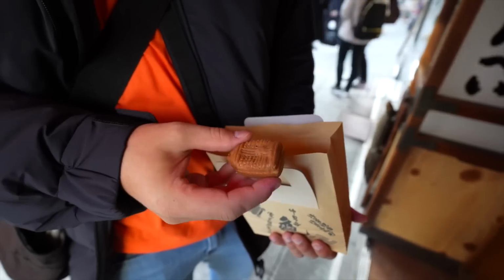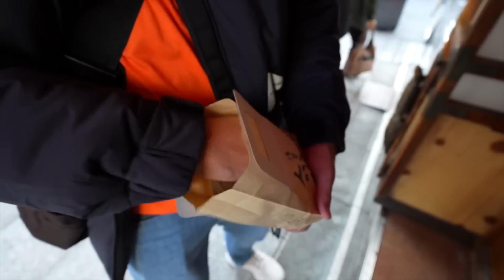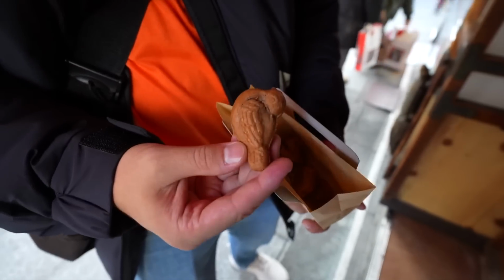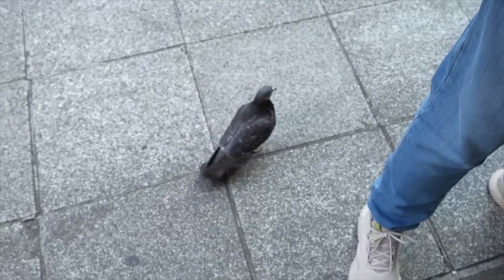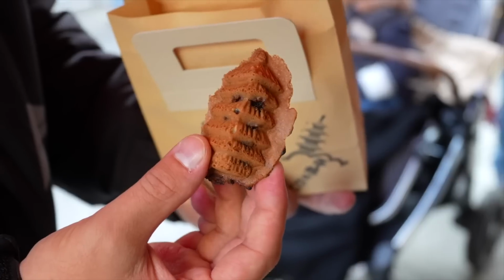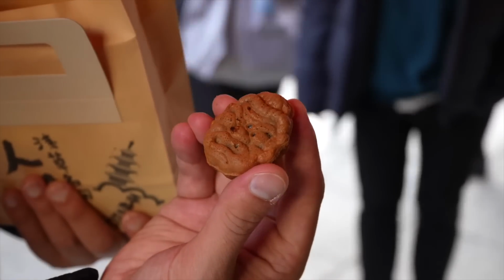So like I said, they're all different designs. Let's see what I get here. I'm not really sure what that one is, but here, let me find another one, show you a couple of the designs. Oh, there's a bird here. Maybe that's like the pigeon that's right here. Like I said, Sensoji temple designs. There's the pagoda. This one's my favorite. I don't know what this is really, like the guard, I think, of the temple. Let's try it out.